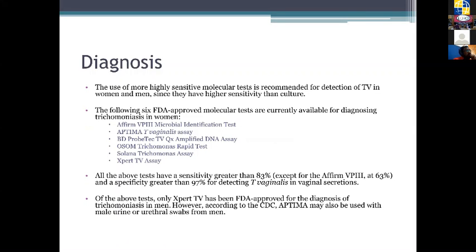And of course, now the gold standard we have would be the molecular testing. There are a few that are FDA approved for diagnosing Trichomonas, and all of them have a sensitivity greater than 83%, except for the AFUM, which is a bit lower at 63%, and a specificity of 97% for detecting Trichomonas in vaginal secretions.